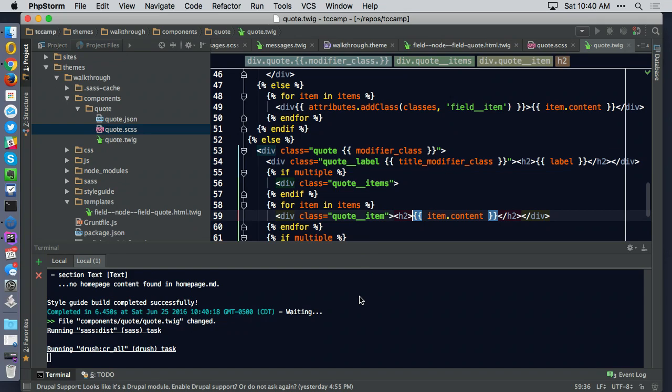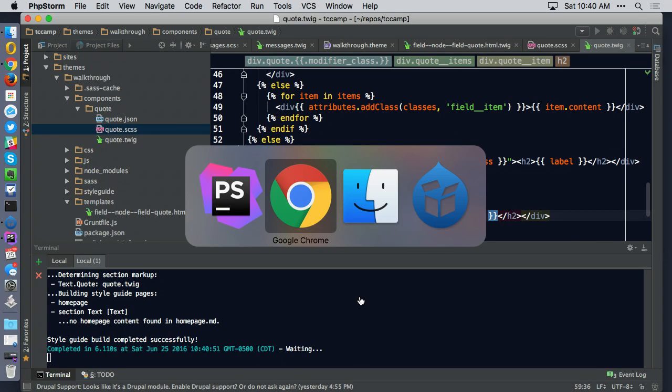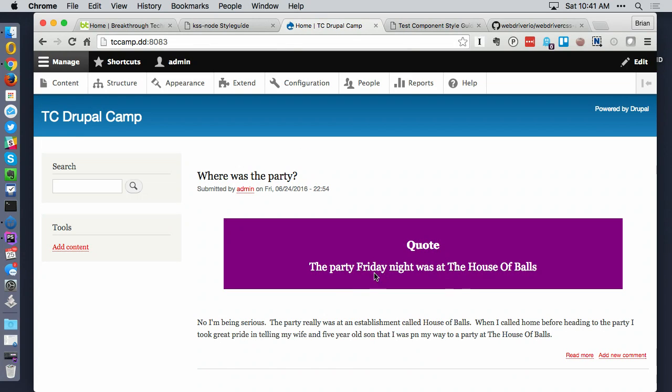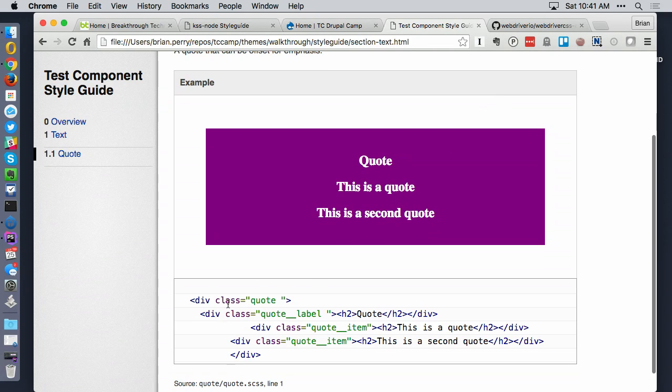All right, if we save that, it's going out. It saw there was a change in the component Twig template. It's going to rebuild the style guide and clear the cache, so hopefully we can see those same changes. If we reload the site here, we see that it now has its purple background and the text is a little bit bigger. If we look at the style guide, we'll also see the same thing, and we see that the markup generated in the style guide has been updated. So we got the H2s there as well.